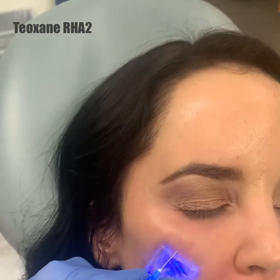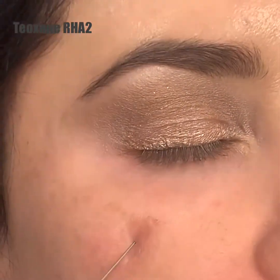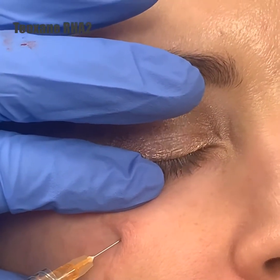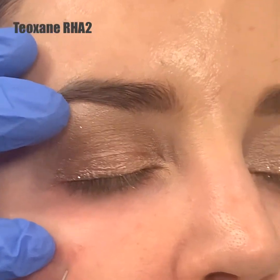Now the next thing we're going to do is to enhance the hollowness of the tear trough, which isn't severe in this patient, but it's just enough that it bothers her a bit. We've just made a small entry point with a trocar, and now we're using a cannula. Again, I like to do these techniques with the fewest number of sticks, and so here we're using a cannula, and we can do the entire tear trough through this one single entry point.